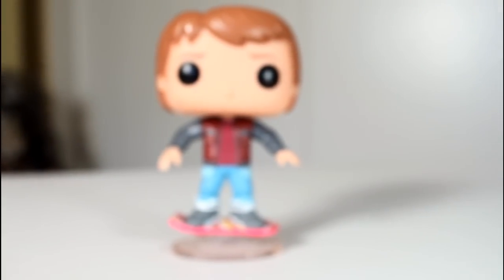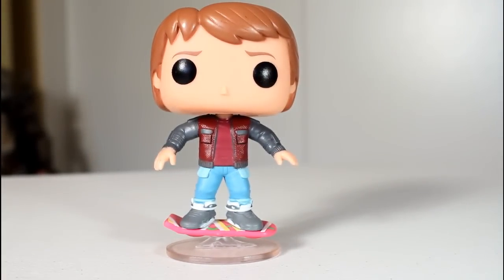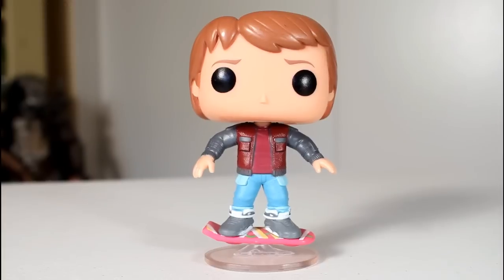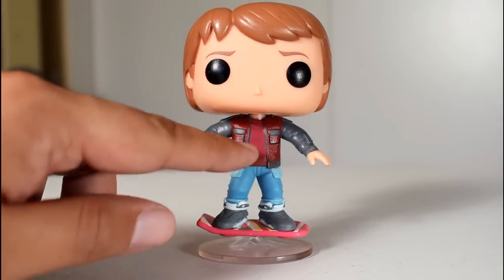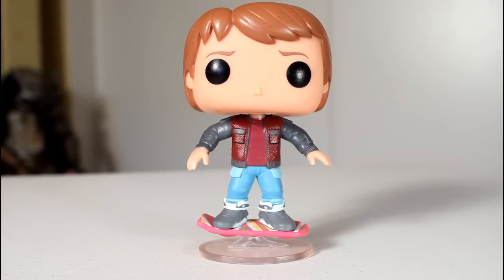Overall, if you can't tell, I really dig this pop. I think this might be one of my favorite pops I own. And that's because I freaking love Back to the Future 2. I love the hoverboard. I love that whole franchise. And this is such a cool pop. Even if it wasn't exclusive, because exclusives tend to perk up my interest a bit. If this is a regularly available pop, it would still be one of my favorites because I just think it's so cool. And even just the paint job, like the use of blue and burgundy, like the colors really pop. Pop, get it? I love this pop.